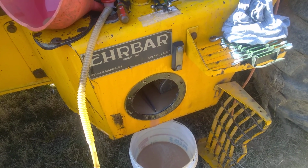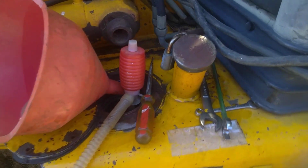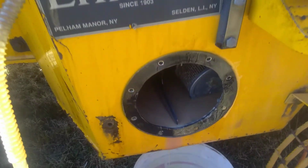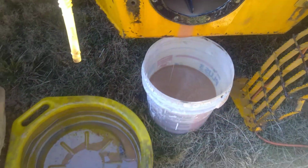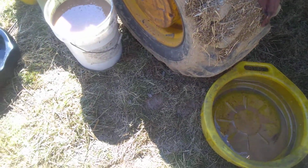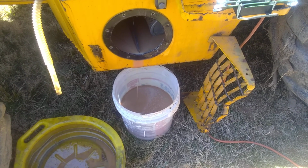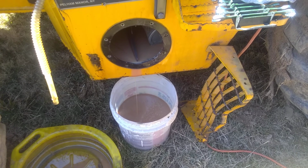Really not much went wrong with this thing. People think the return filter is meaningless. Not really meaningless, but it's not as critical as the suction one in the tank. And no one wants to drain all this fuel. I've got about 20 gallons now, just about here. They don't want to do it. So you've got to do it at least every year or two. Maybe 2 or 3 years.